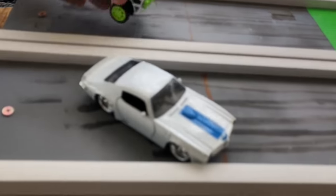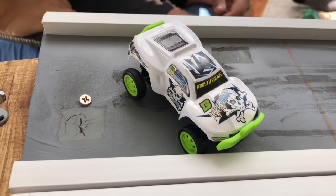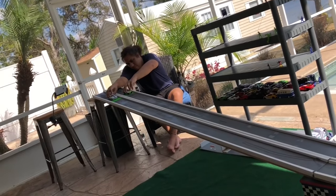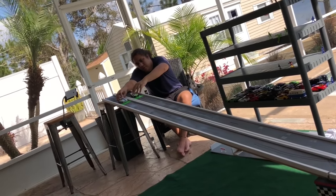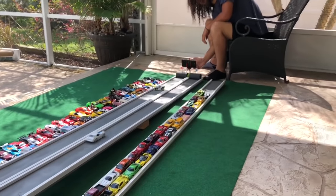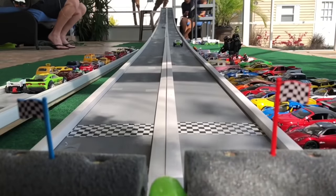Next two. Ooh, nice old Firebird taking on, uh-oh, off-road. See you, Tyson. Josh, remember that off-road does 360s at full power. You may want to turn down the boost. Ready? Go for it. Marks, get set, go. Woo! Off-road wins it easy.